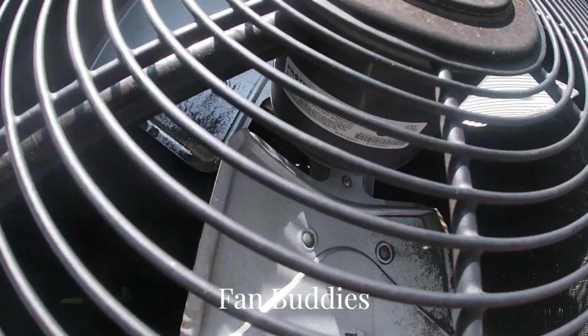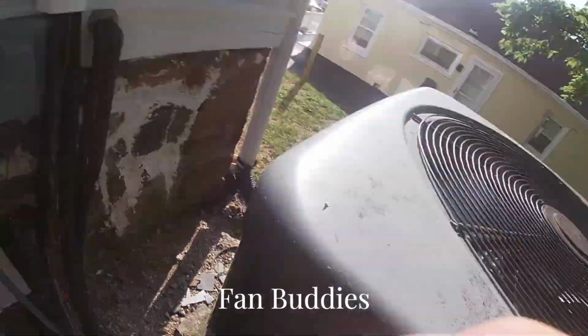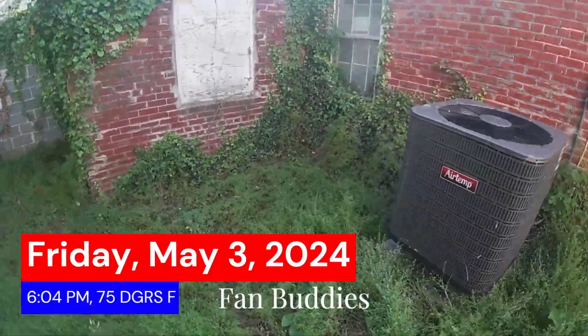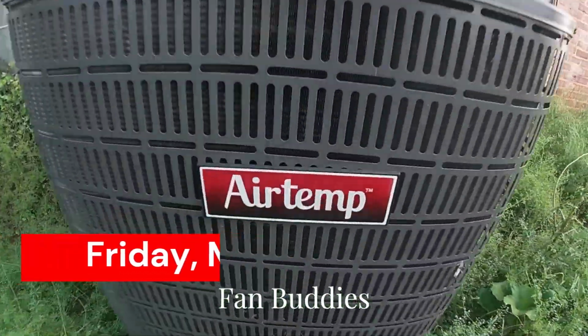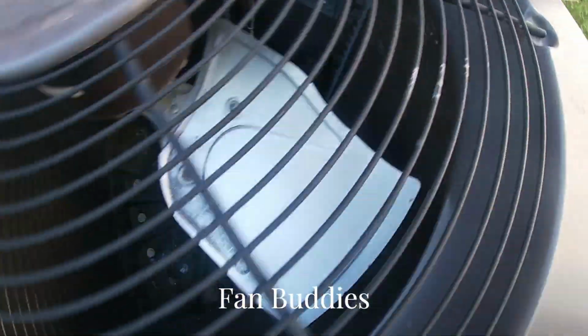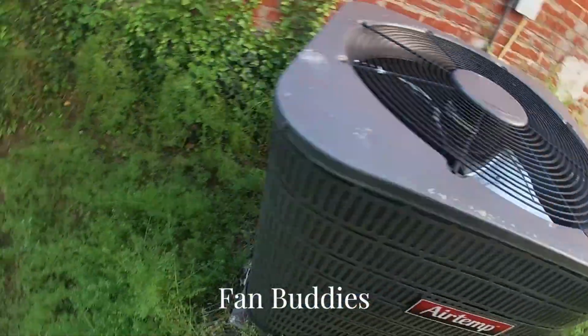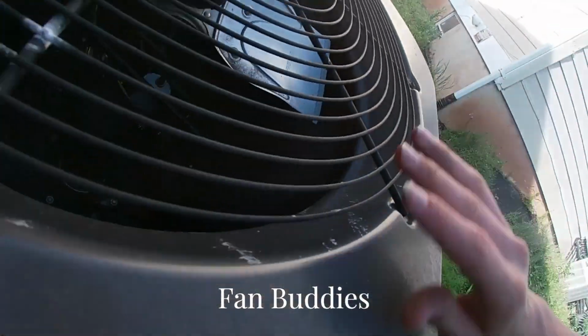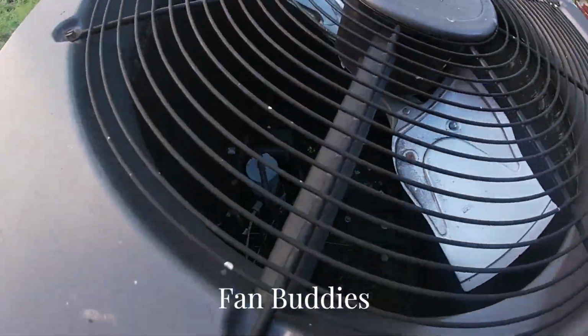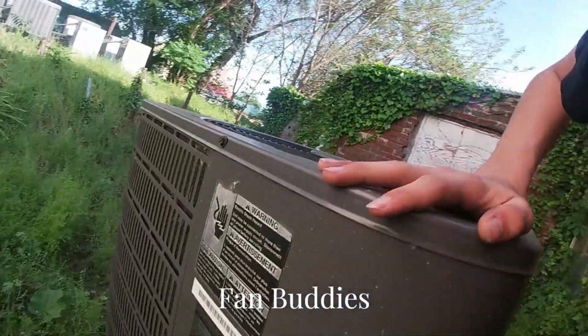That is a ProTech motor. All Reams have that, I think. Alright, so here we have an air temp, air conditioner, heat pump. Copeland scroll. This is a heat pump. Broad Ocean fan motor. There's a filter dryer inside of there.